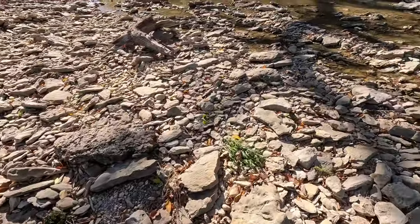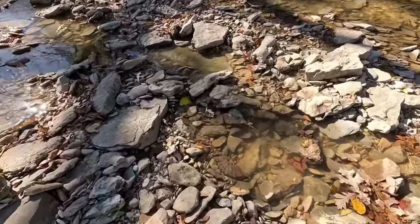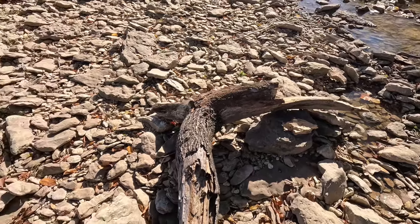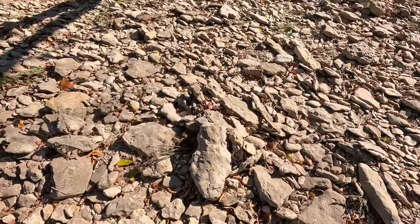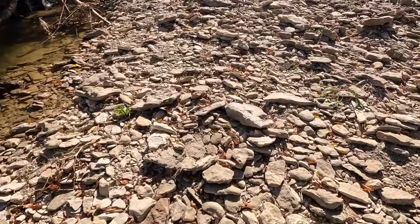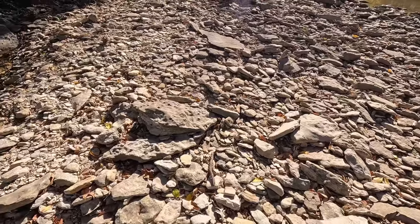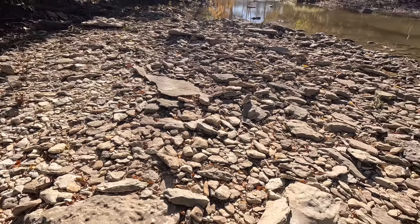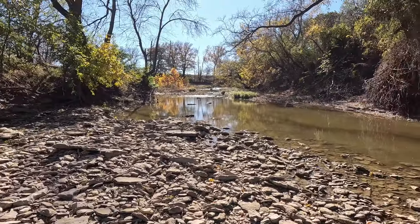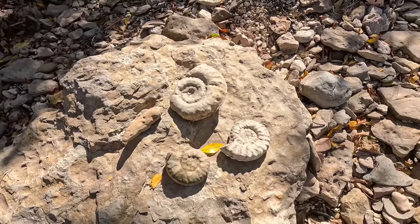Okay, I think we are about finished up at this gravel bar. Piece of one. Imprint. All right, it's time to move. Let's get upstream, see what we can find. Not a bad score on the first gravel bar, and we will make our way to the hot spot eventually.